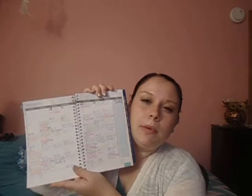Definitely used whiteout because I do write in pen, but I like the color because if boxes get super full like this one did and like this one kind of did, that's okay. But basically, this is what a full month will look like for me. Super crazy busy, but I like to put everything down.